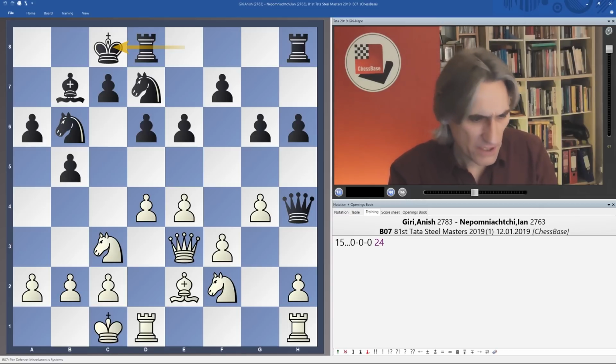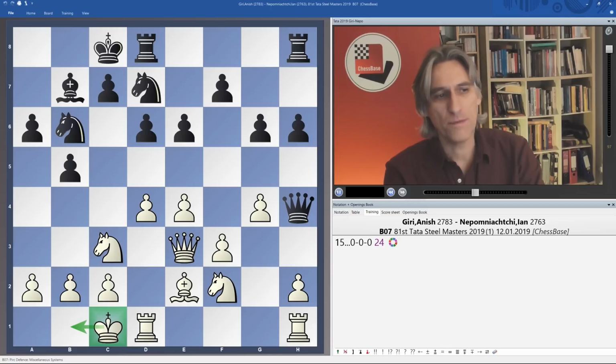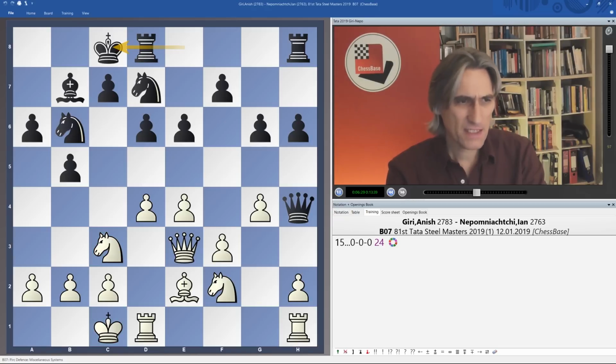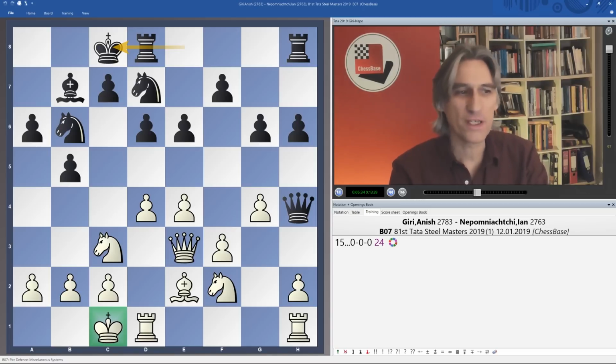Now, the move I would like to play for white here is to tuck the king away here with king b1. But there is a tactical problem that suddenly white's knight is actually trapped. No retreat. That means the king is always a little bit exposed on c1. There could be an annoying check, for example.